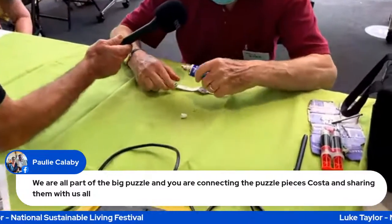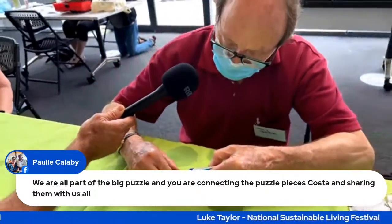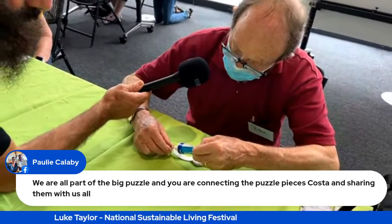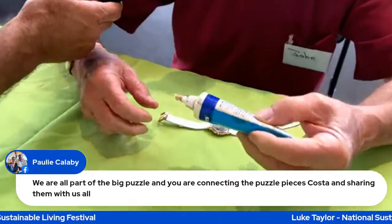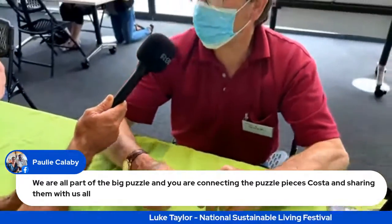I've got a little simple repair of a watch here, which needs the end glued down. And I'm using contact adhesive to do it. She's going to have to wait 10 to 15 minutes for it to dry. And then it should be all right, and we'll put it together. I have to say to you, that's not the easiest repair I've had today.